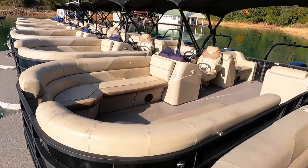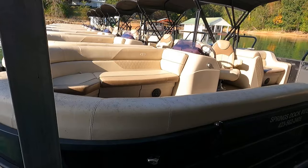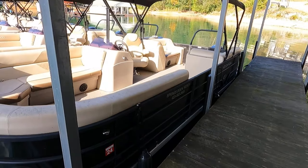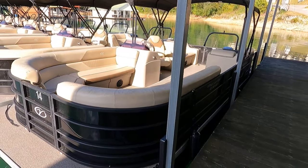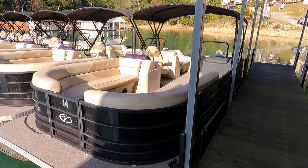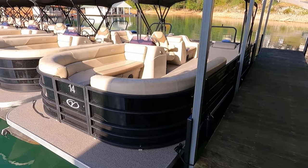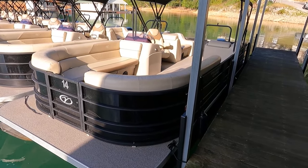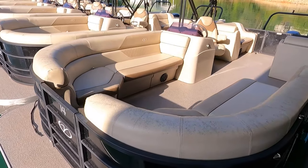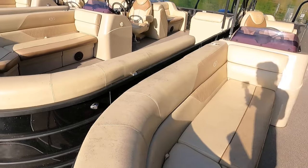Unit number 11. Actually, before I step off of 14, excuse me just a minute, let me back up. Okay, unit number 14 is a 2022 model. Now, it was built in 2021, but essentially when they finished it, it had just passed the cutoff to be a 2022 model. But again, everything else is the same. I believe that is the only one. All the rest of these are 2021s. Essentially, this is a late model 2021.